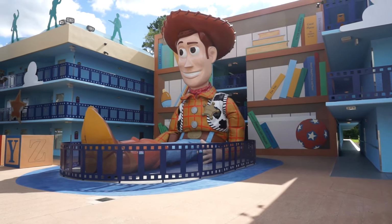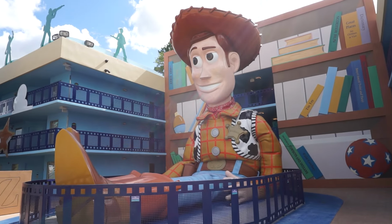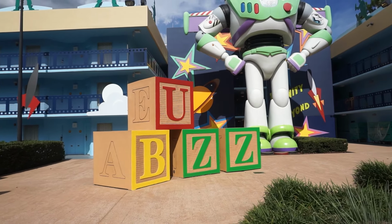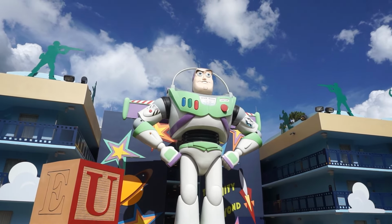And you have two icons here. You have Woody, spelled incorrectly, but oh no, I'm sorry, W-O-O-D-Y, I got it. But yeah, you have Woody right here, which was my favorite Toy Story character, by the way. On the other side, you have Buzz Lightyear. And essentially in between both buildings here, you have some nice landscaping. I don't think these can move. Yeah, those don't move. They're just kind of photo ops and seating area.